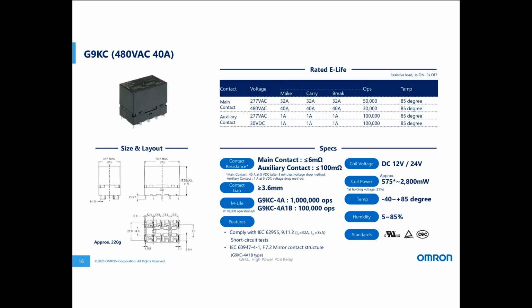The poles are mechanically interlocked to ensure switching at the same time, and the auxiliary contact option is available for contact weld detection. So it is using a very low signal path to this auxiliary contact to assure that the state of the relay is properly represented, and there is no contact welding or sticking, and it has properly switched as intended. As with our other relays, the G9KC has a low contact resistance of 6 milliohm max and a large contact gap, making it suitable for applications like EV charging. And then also to note, we comply with high amperage short circuit testing, and we have a holding voltage feature for this relay as well, dropping it down from 2.8 watts to 575 milliwatts.